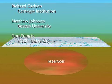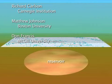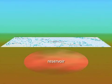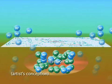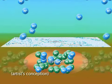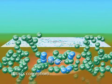The research is described by Carnegie Institution scientist Richard Carlson, lead author and former Carnegie postdoctoral fellow Matthew Johnson, now at Boston University, and co-author Don Francis of McGill University. The scientists targeted Baffin Island because rocks there have anomalously high ratios of helium-3 to helium-4. Helium-3 is generally rare within the Earth. Most of it has been expelled by volcanoes and lost to space over geological history. In contrast, helium-4 has been constantly replenished within the Earth by the decay of radioactive uranium and thorium.